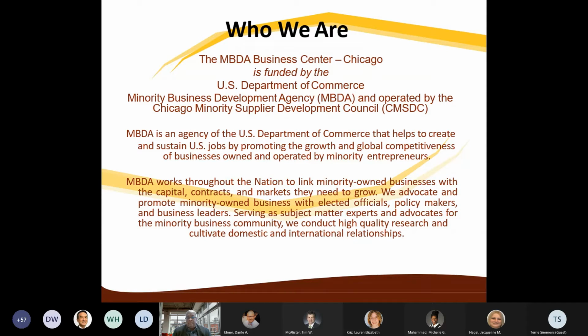So there's a lot that the MBDA does for both minority-owned businesses as well as non-minority-owned businesses. And so it's very important. This is a very key part of the operation, and I think it's going to be very critical to helping a lot of suppliers find their footing. Next slide, please.